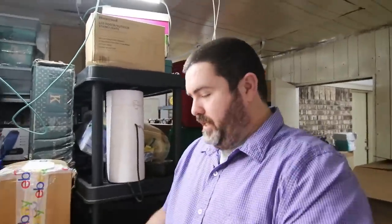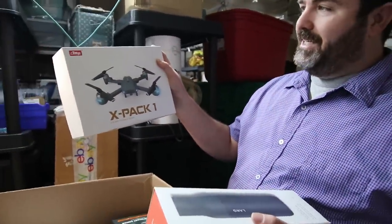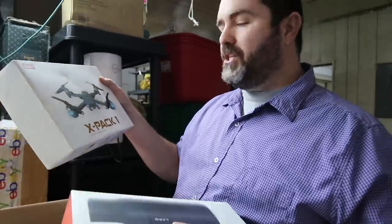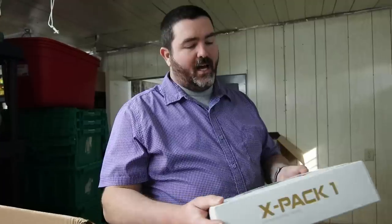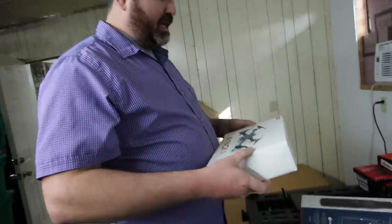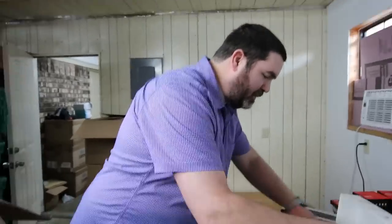Alrighty. Got this, just a drone. It's like I knew a basic. You'd pick the drone. You should price the drone though, because we've been getting so many of these drones in. I don't think it's going to be worth a lot of money. A drone like this, yeah, it's going to run like 30, 40 bucks, because it's not a very heavy duty drone.